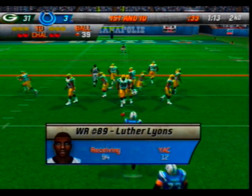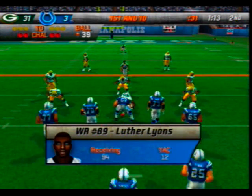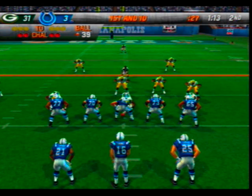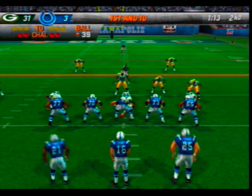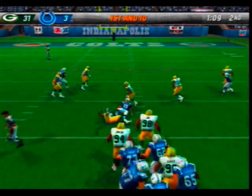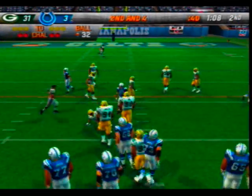Ball on the 39-yard line. The Packers come out in a nickel package. Pass play here on first down. Throwing, and he makes the grab. Singleton is there on the stop.